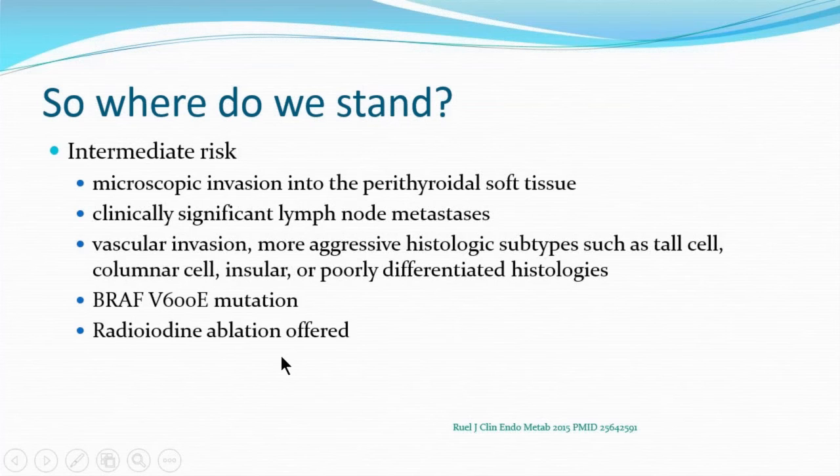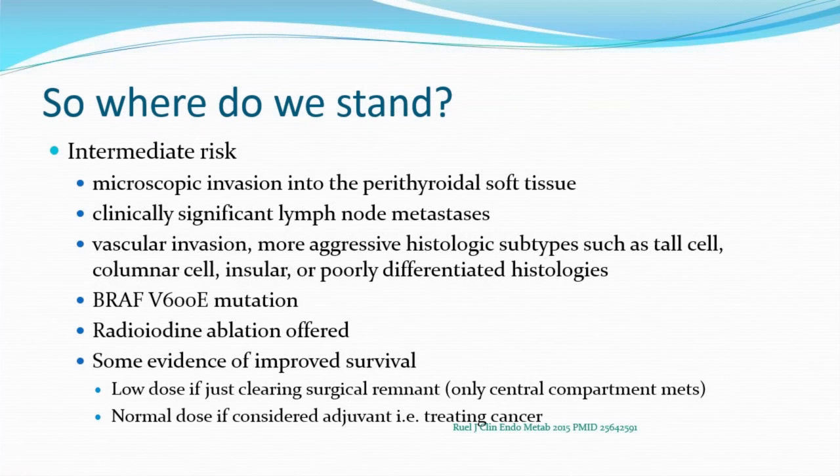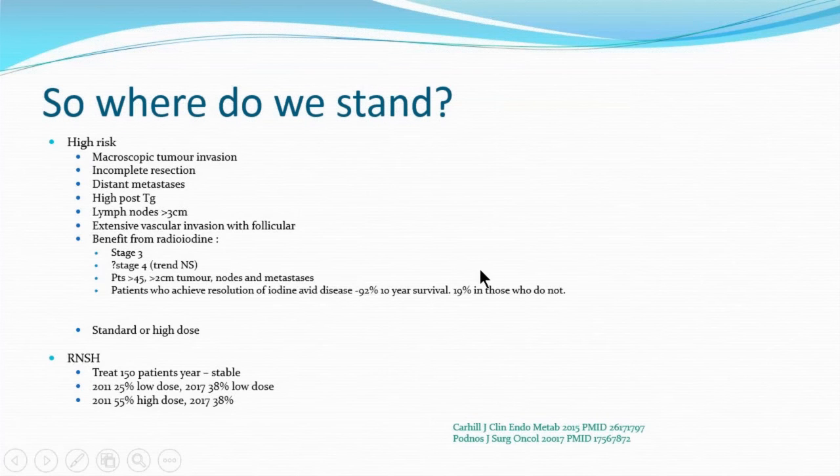Look, high risk, definitely I think all of us here would probably agree they need therapy. I'm not going to go through all the things, but there's definitely, I think, evidence to show that they will get some benefit in general from treatment. Now here at North Shore, for nuclear medicine, we treat about 150 patients a year, so that means out of the 250, 300 patients getting cancer, only about half of them are coming to us for treatment.